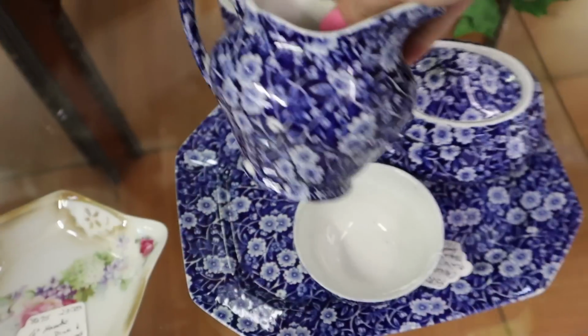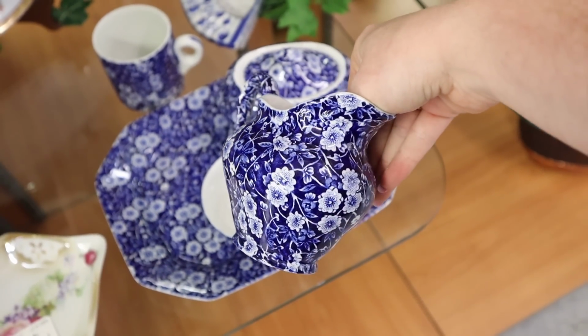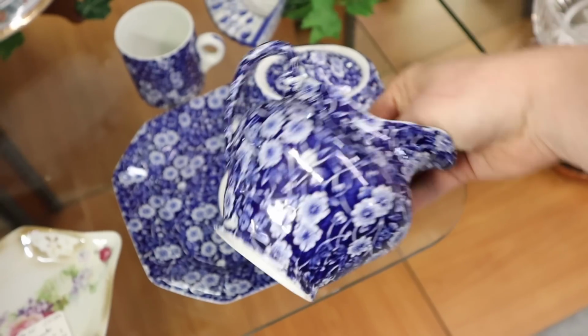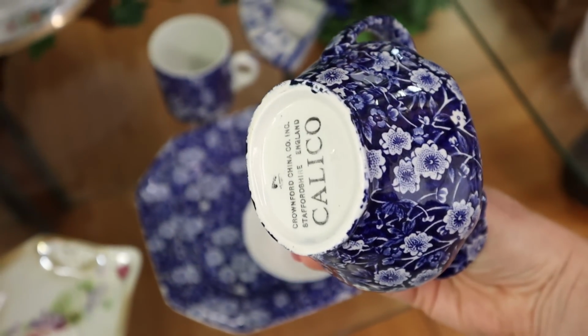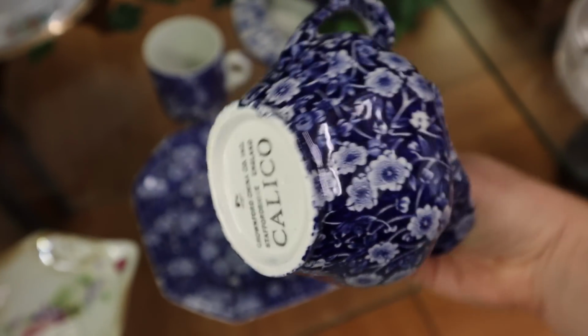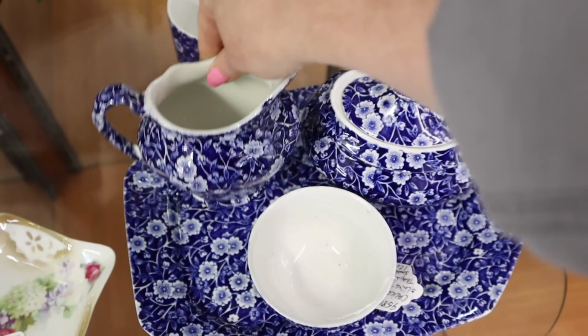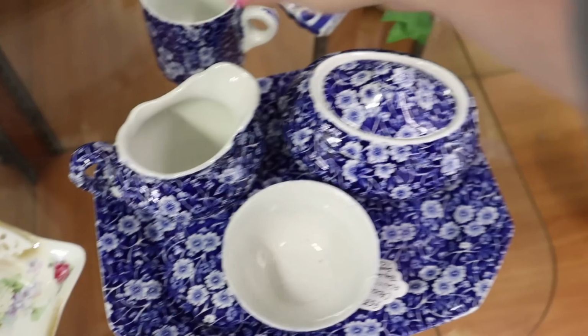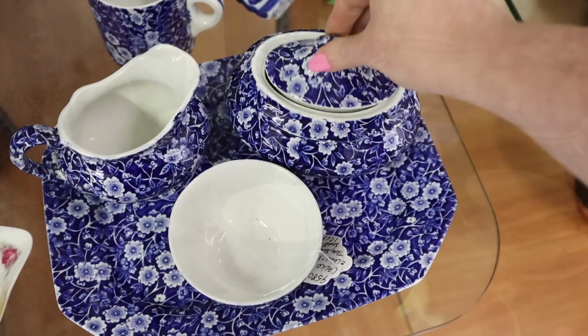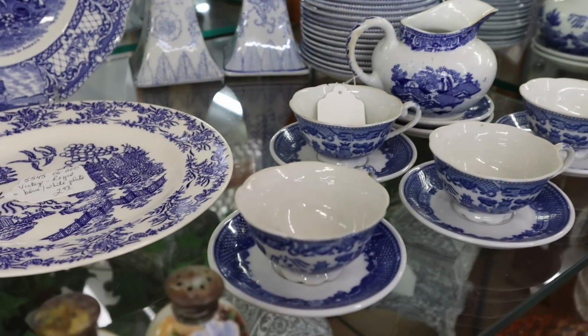I've been seeing these blue calico pattern dishes several places recently. I actually found some of the little mugs and I sold them recently on the shop, and I think it's just such a beautiful pattern. We didn't bring these home today, but I thought it was such a pretty set with the creamer and the sugar bowl and the platter, and I love the deep blue. It just is something that I feel like you don't see that often, and I think it is such a beautiful set.